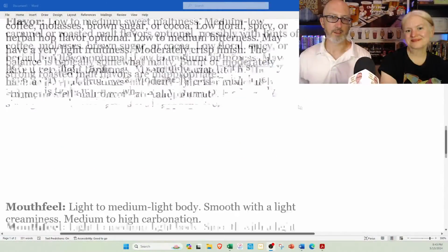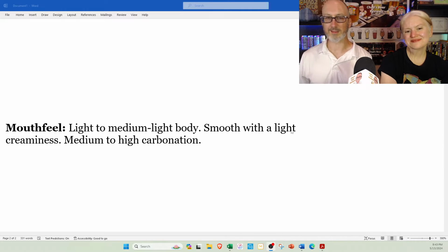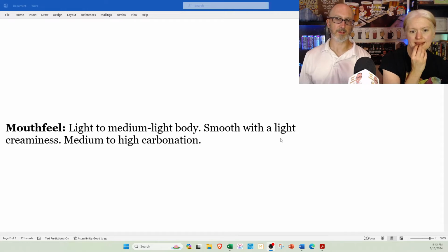All right, let's check the specs on mouthfeel. Light to medium light body. Okay, they both meet that. Smooth to light creaminess. Okay, I see what they're saying there. Medium to high carbonation. All right, well, the Shiner seems undercarbonated.